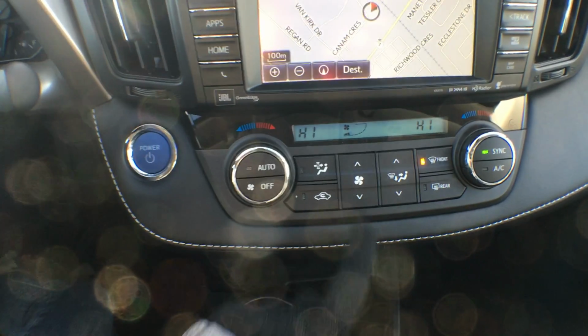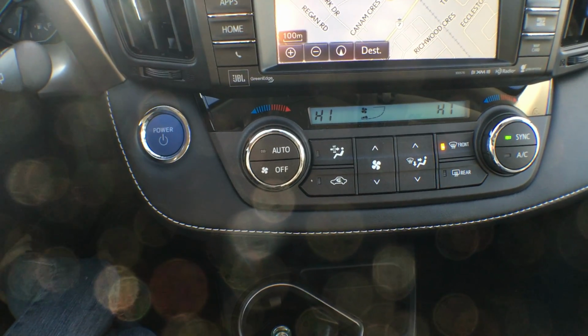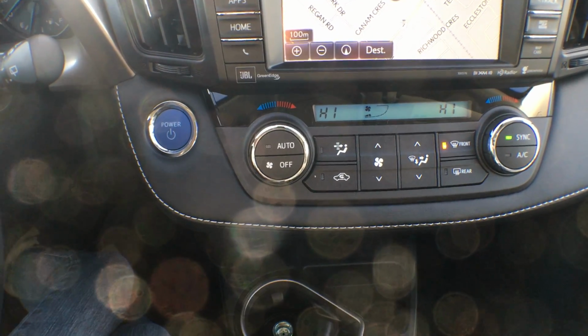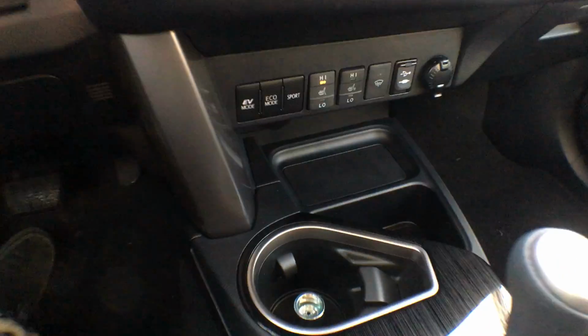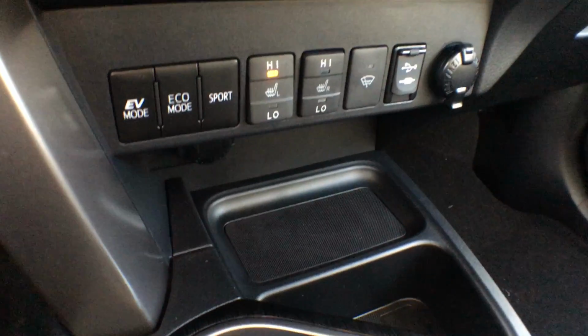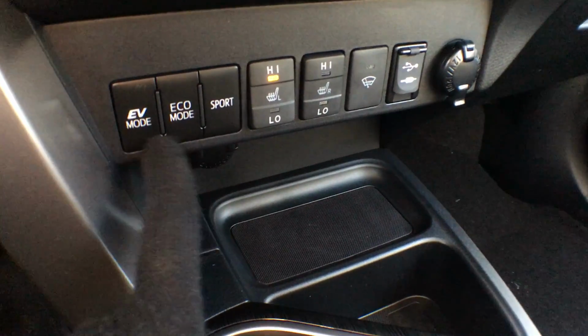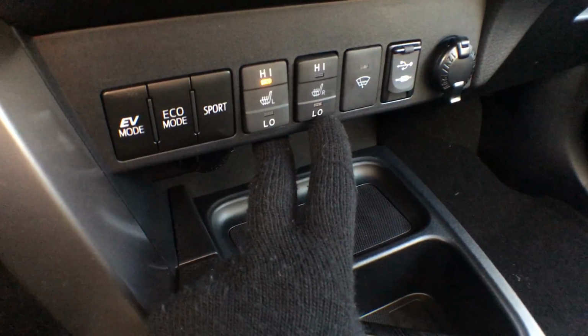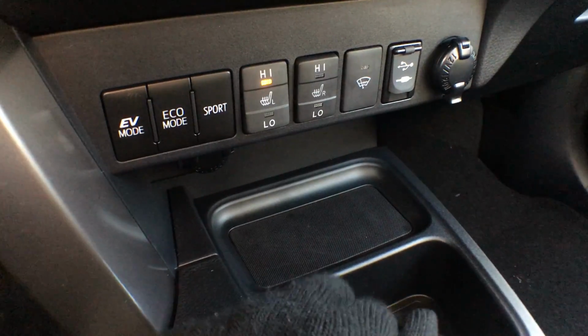Underneath that, we have our air control. It is a dual air zone, so you can change the temperature from the passenger side to the driver's side of the vehicle. Underneath all of that, we have all these lovely buttons down here. So we have our drive modes, our EV mode, our eco mode, as well as our sport mode. We have our front heated seat controls with both high and low settings.